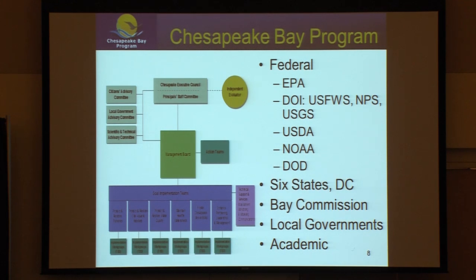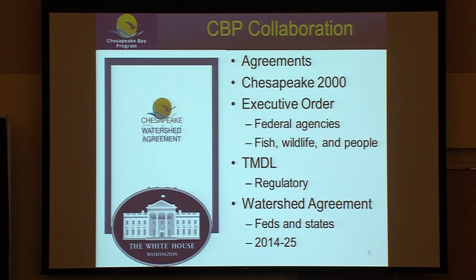Science comes in two ways. We have essentially a science coordination group that works here, and then an advisory group. And I'll get into that in a little more detail. Now, as I mentioned, when we first started, we were pretty much a voluntary partnership, worked through a series of agreements. The first agreements in 1983 through about 2000 were all water quality focused, nutrient and sediment reduction. Then in the beginning of the century, the Chesapeake 2000 agreement broadened things out to look at those topics I just mentioned: fisheries, habitat, water quality.